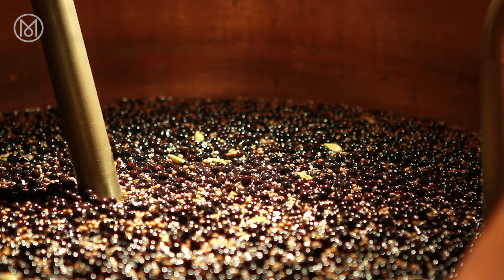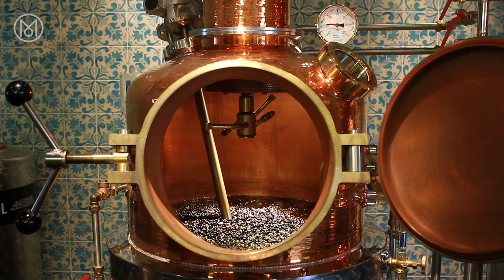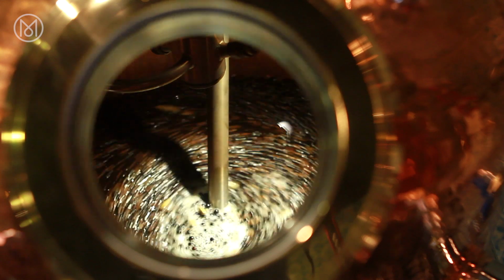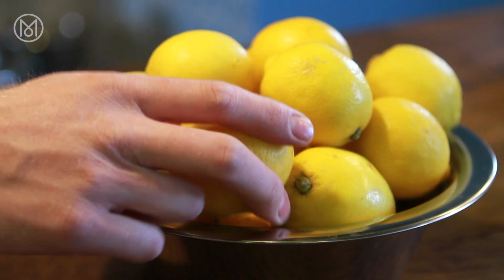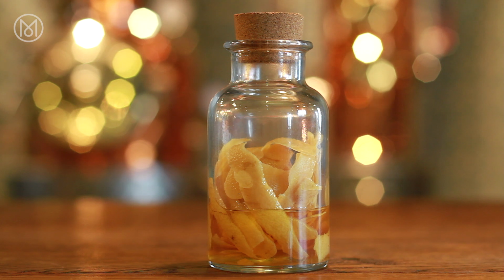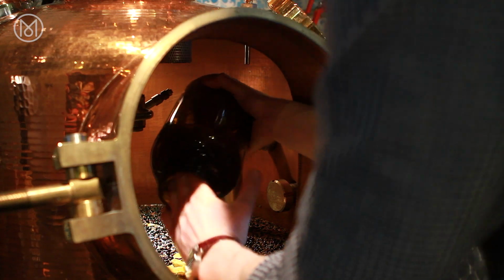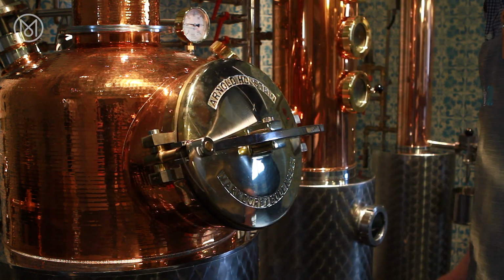We take the juniper berries, we squeeze them so that the oil can get a better connection to the alcohol and water, and then we put everything into our distillation. Very important for us are the lemons. We have our own plantation in the south of Portugal, and every week we get a parcel with fresh lemons, and we take the zest and put it in the machine as well. It takes about 7 to 8 hours to distill the gin.